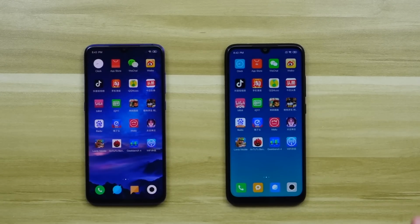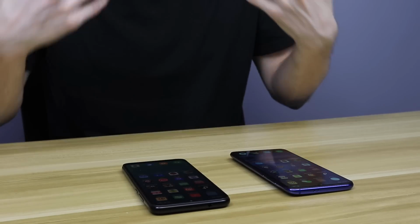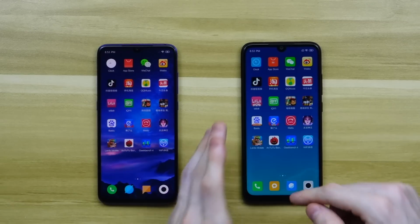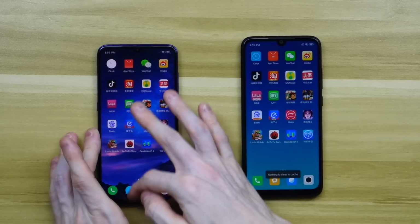3GB of RAM for that low price is just not enough. You have to spend more money and go with at least the 4GB version. But then the phone becomes more expensive and maybe you should look at other phones instead. Anyway, with that said, let's cancel out of all of those apps and just run some benchmarks.